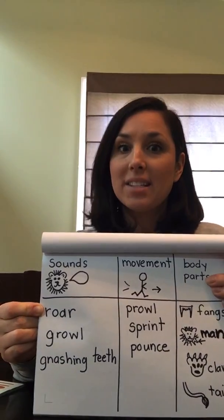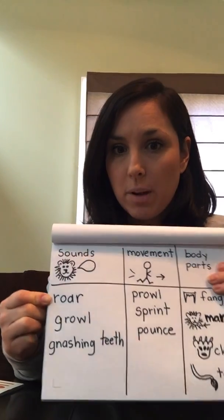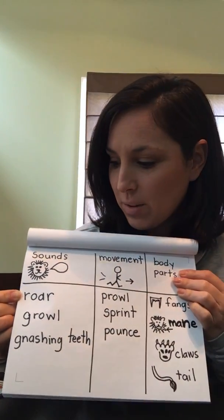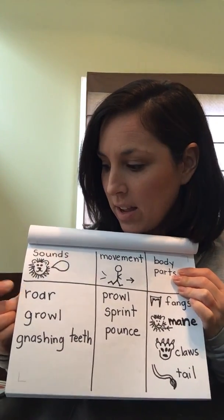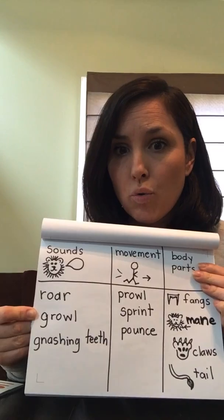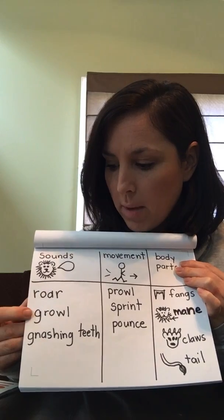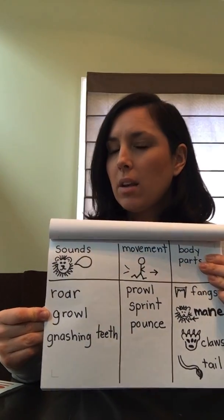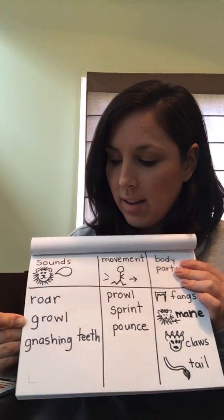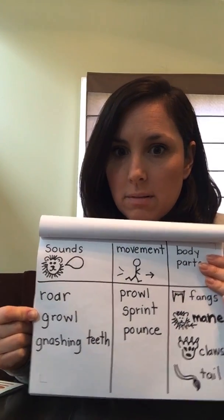So a roar is a nice, loud, scary sound that big animals like bears or lions or tigers might make, and it sounds like this. Are you ready? Roar! That's a roar. It's a very loud sound that a big predatorial animal might make. The next word is growl. And a growl is also a scary sound that a predator might make, but it's a little bit quieter. Can you tell me what a growl might sound like? Go ahead and try. And now I'll show you my growl. It sounds like this. Grrr, grrr.